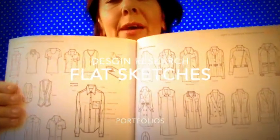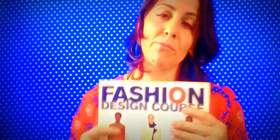And the text, I just showed you images, but the text itself talks about the process, researching your designs. It even has a little library of flat sketching, so you can get a look at how sketches can look. And I think you're really going to enjoy the resources of drawing styles in that book.